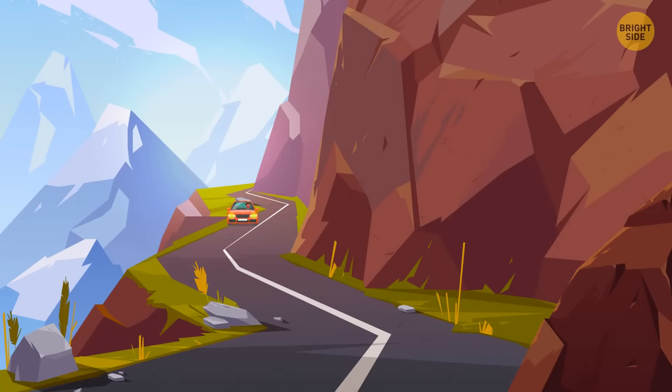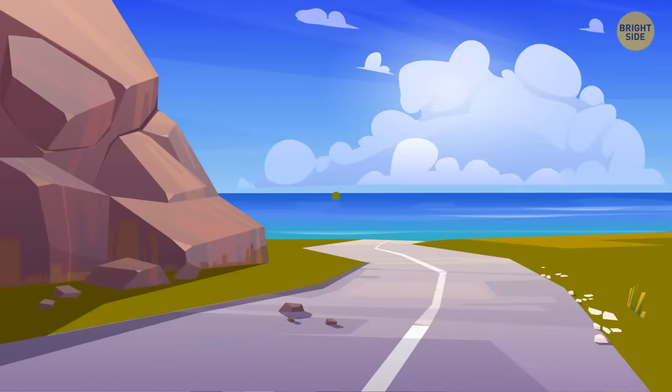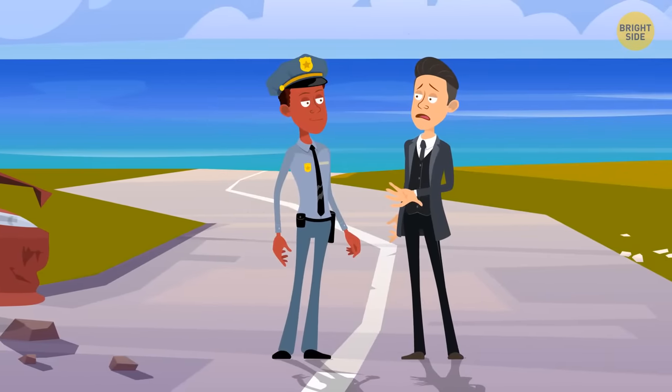Detective Anderson was driving along a dangerous mountain road. Suddenly, he hit the brakes. He saw a man sitting on the side of the road crying. It turned out the man didn't manage to control his car. It fell off the road, and the man got thrown out of the window. Right now, his very expensive vehicle was beyond repair.